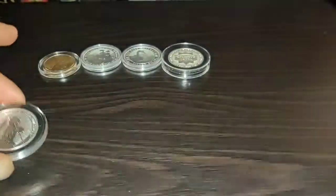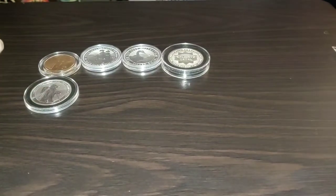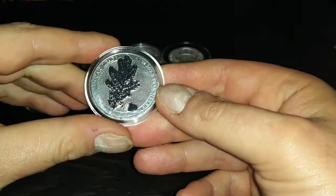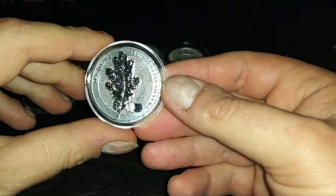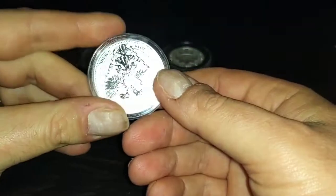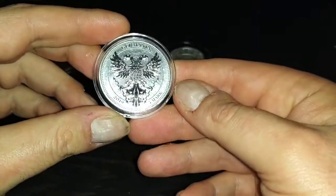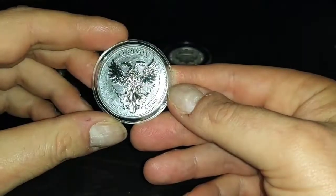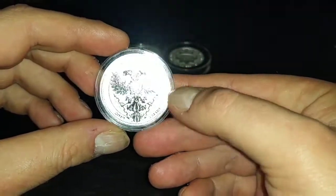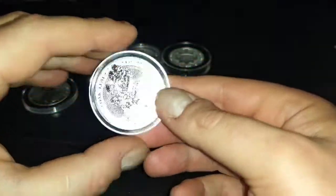So there's number 5, and logically number 6 is also from the Germania Mint. This is the Oak Leaf, 1 ounce. Again, not really a coin, it's a round, but I really love the reverse there with the eagle, the bicephalous eagle, the 2-headed eagle with the arrows and stuff. 5 marks, but again, it's just a round, but great detail.